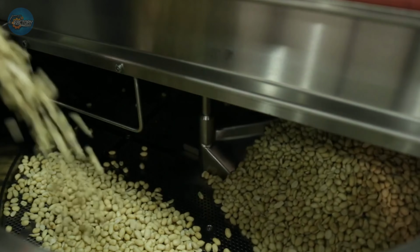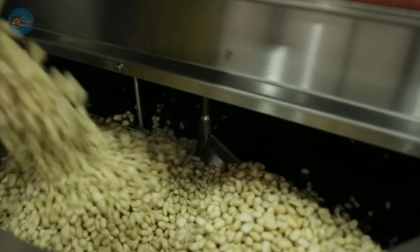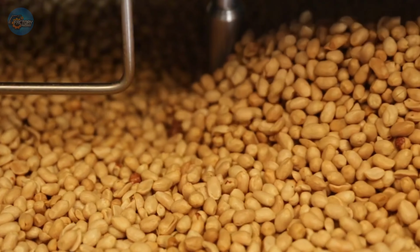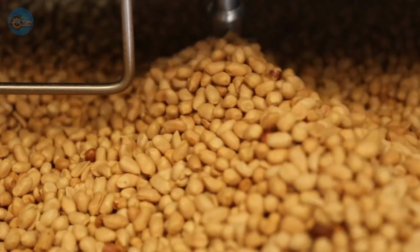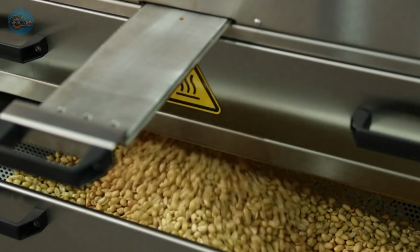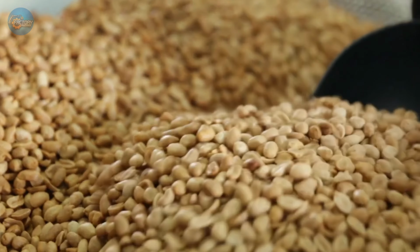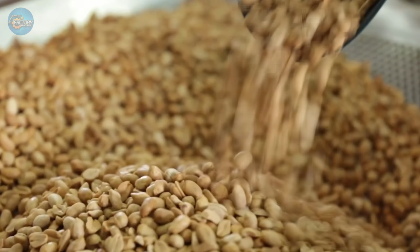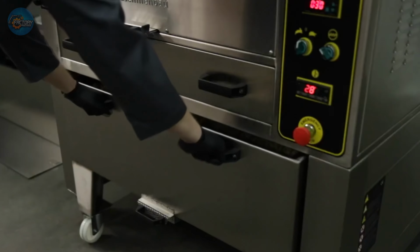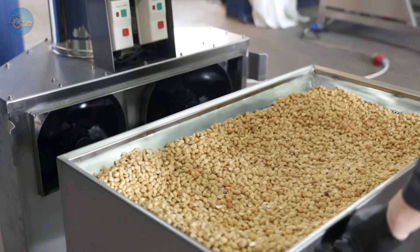Here's where it gets fascinating. The temperature inside these ovens hovers around 350 degrees Fahrenheit, hot enough to caramelize the natural sugars in the peanuts, creating that unmistakable nutty aroma. This process, called the Maillard reaction, is where science meets flavor. As the sugars and proteins interact, they unlock hundreds of compounds that give roasted peanuts their deep, complex flavor.